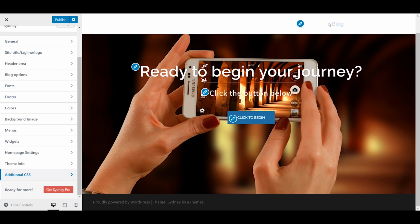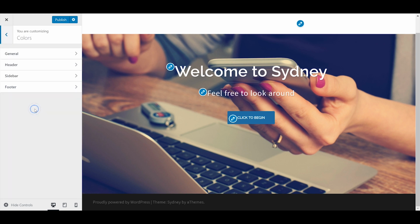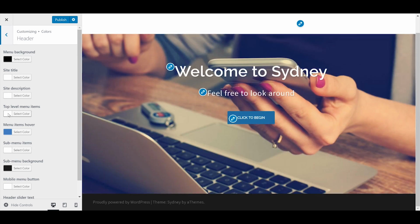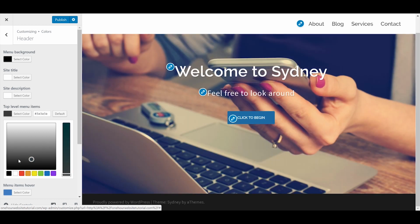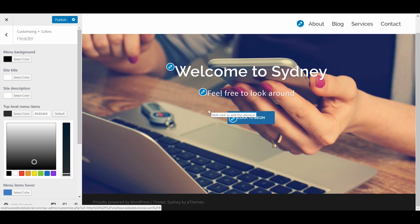Now let's make sure that we can see these menu items here. We're going to go back to colors, and we're going to go to header, and go to top level menu items. I'm going to change that from white, and we're going to make it black, like that. Easy as that. We can now see our header, our menus.